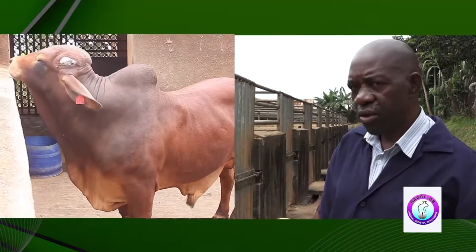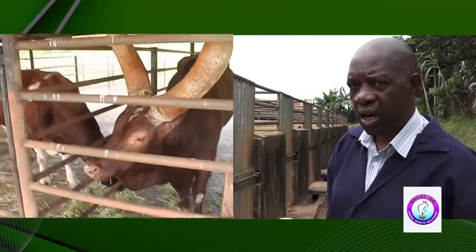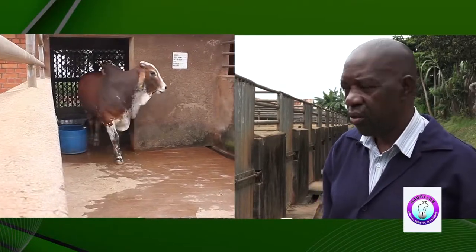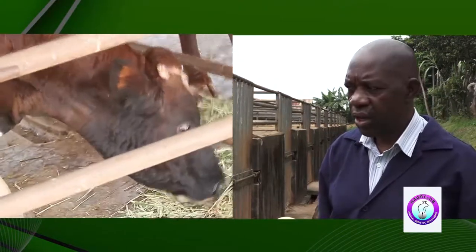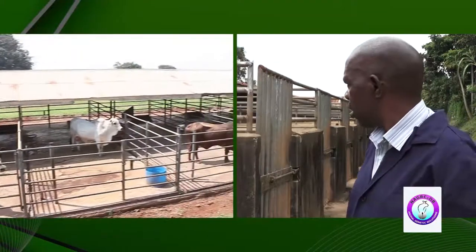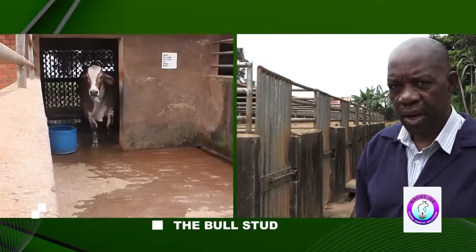Now, we have four blocks where the bulls are housed. Each bull is housed in an individual pen, and we have over 40 pens. We currently have one block with 20 pens, which is under construction. And once it's done, we shall have a carrying capacity of about 48 bulls. Now, in this block, we have four breeds. One of them is the Brahman.